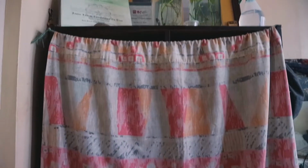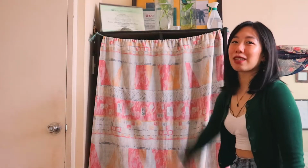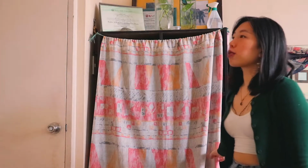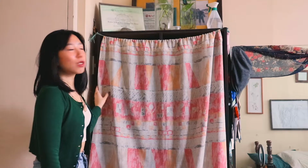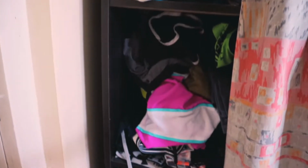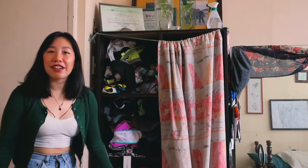So the next corner that we have is this closet shelf. Some of the doors of it broke, so we ended up just putting a sheet over. It's not the most aesthetically pleasing curtain that we have, but it does the job. This is where my mom and I hold our running stuff. Basically our workout gear is here, like our bras, our shorts, our leggings. It's all here, and for some reason it can never get fixed properly.